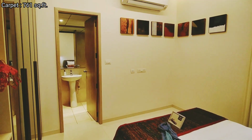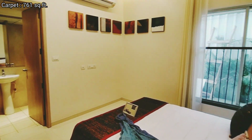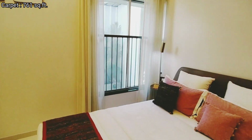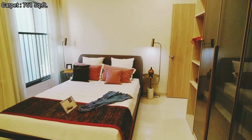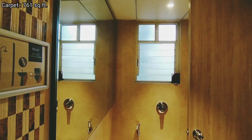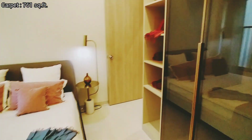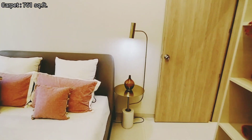This should be the master bedroom. As you can see, there's a toilet attached to it. Wardrobe well fitted along with a bed. An overview of the room. It has a wide window. This is the master attached washroom. It's a wonderful arrangement.